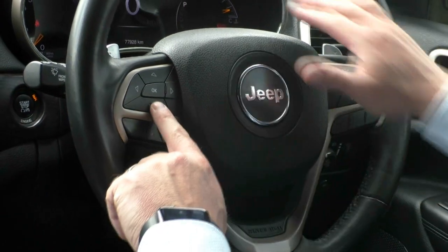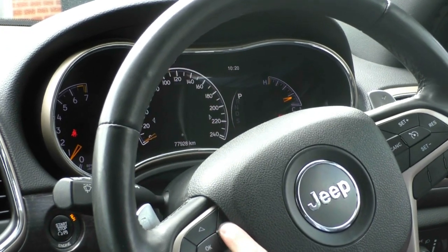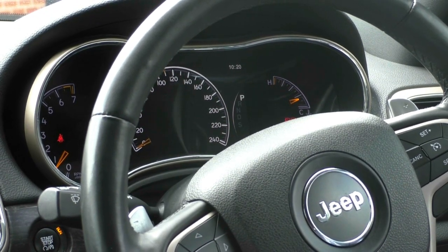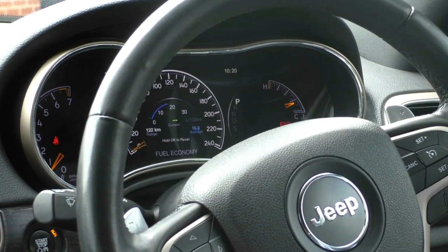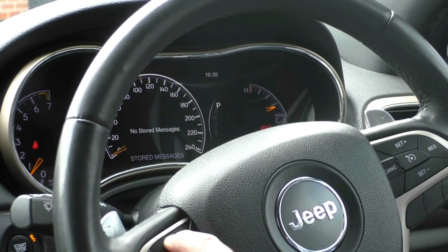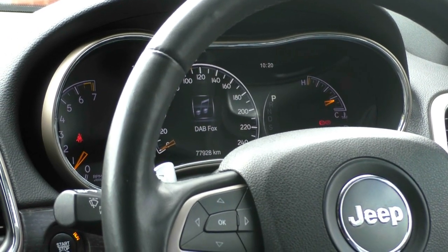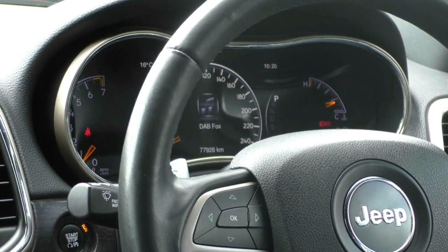So with the menu here, you can see on the dash at the moment we've got a digital readout speedo, and you can change it to the normal conventional one, and then you've got different options. You can change it to miles per hour. Vehicle info will give you things like your battery, and then you've got your trip computer. So there's a lot of settings inside here. It's one thing that Jeep do really well, is provide a lot of information, and then you can also have what you're currently listening to, which at the moment is digital radio, and it's the Fox. So really easy to read screen.